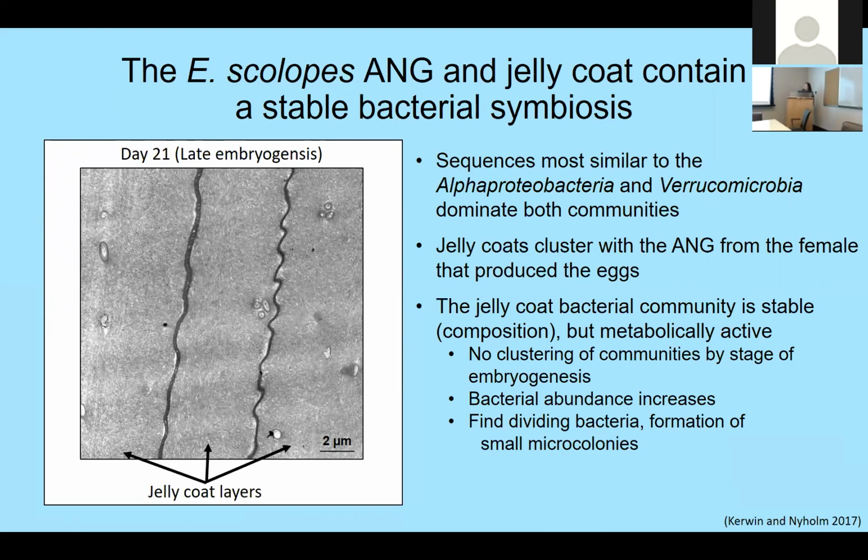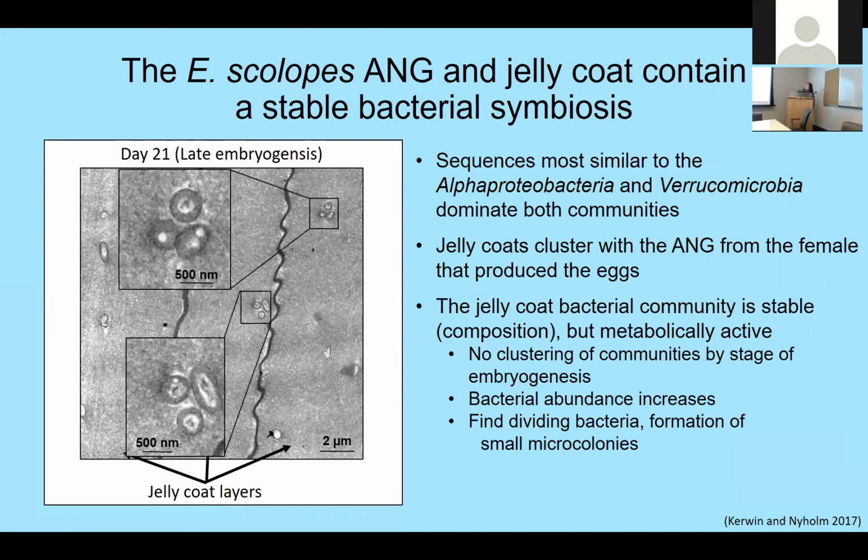And then we also saw that there were these small microcolonies of similar type cells that formed after 21 days. And we also found evidence of dividing bacteria at all time points. So it's an active community, it's just very slow in terms of cell division.